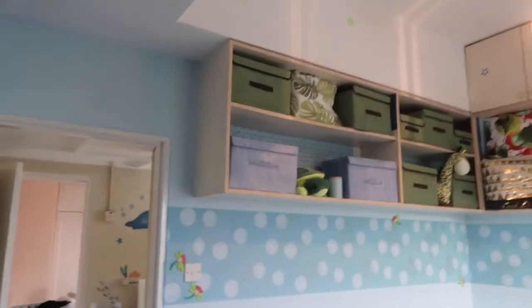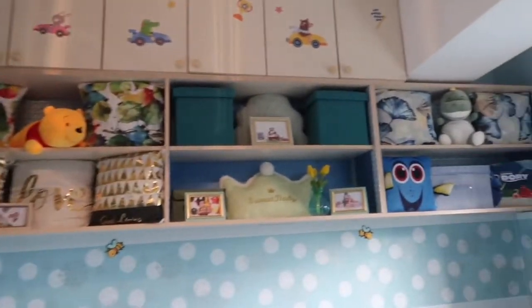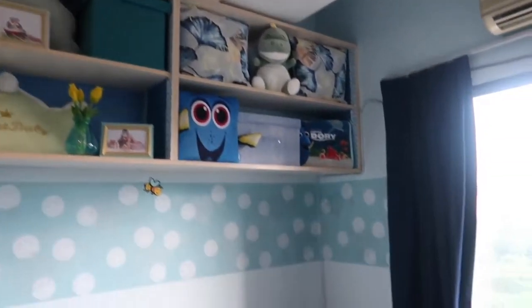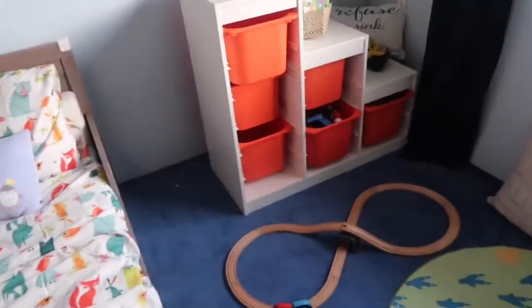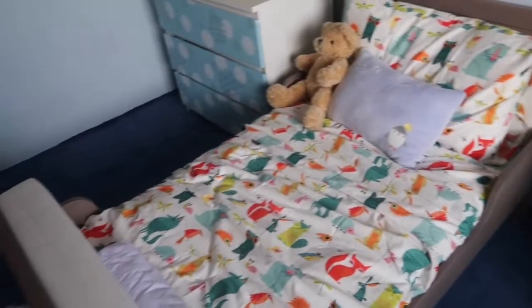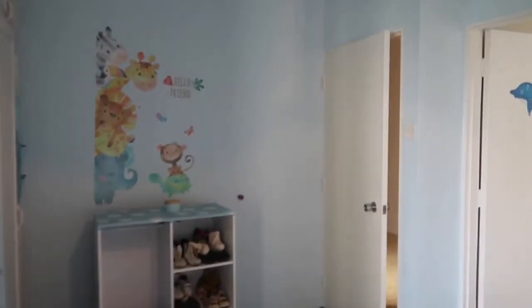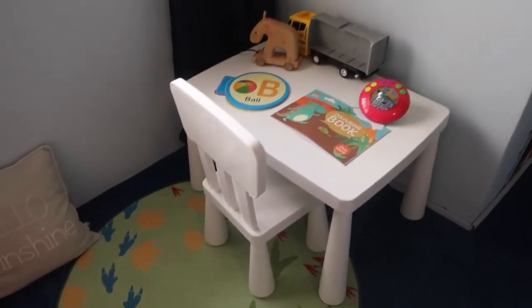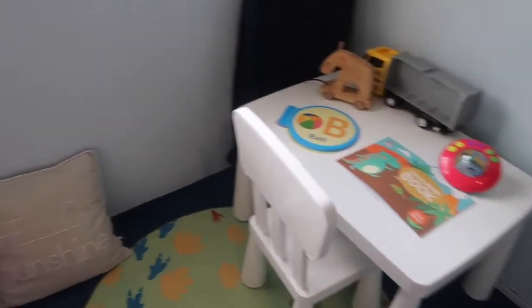Okay, so these are the storage boxes for Jackson, and these are the storage boxes as well. This one is for the toys, and this is his bed, and that's his beautiful mat, and that's his shoe rack, and this is his table, his study table.